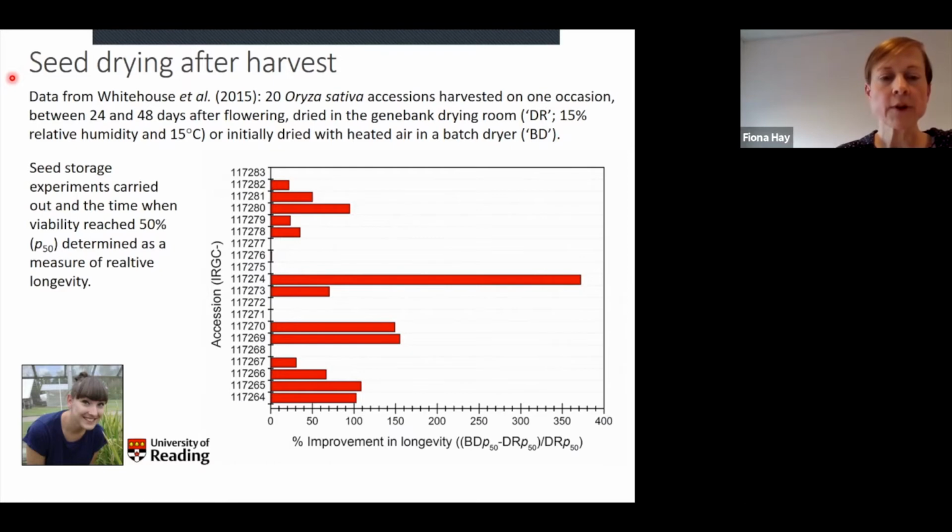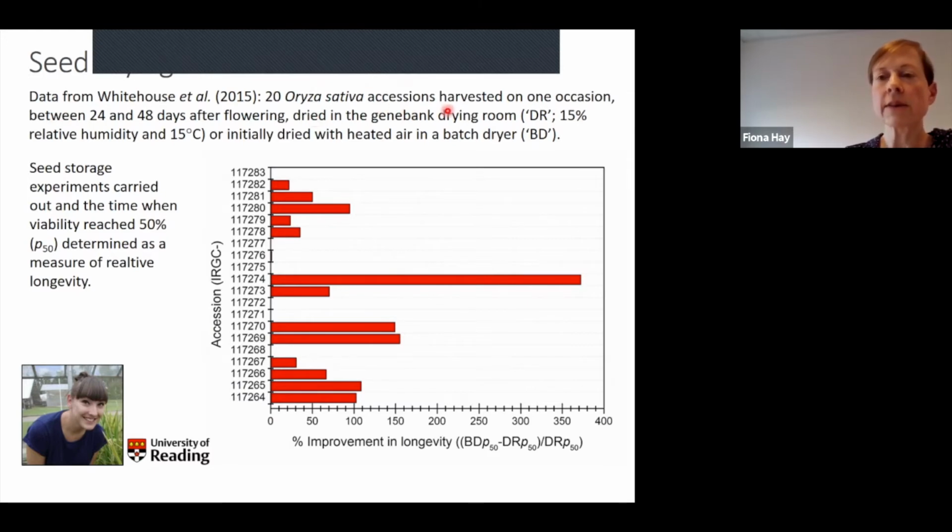And this is data from Catherine Whitehouse. She did her PhD with me at IRRI and was registered with Richard at the University of Reading. In this slide, we've got the data from 20 Oryza sativa accessions, and they were harvested at different times, between 24 and 48 days after flowering. And after each harvest, the seeds were either dried immediately in the gene bank drying room, so that was at 15% relative humidity and 15 degrees C.